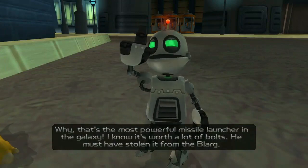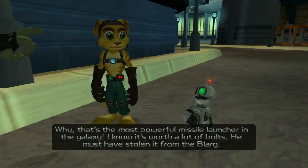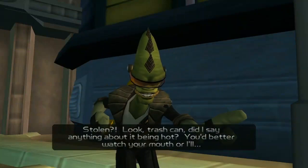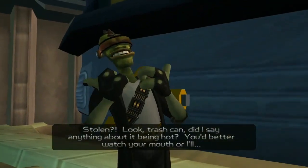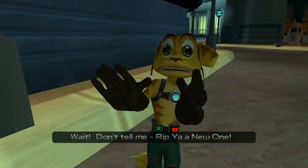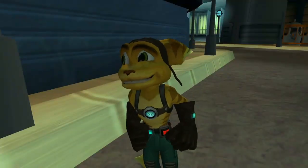Why, that's the most powerful missile launcher in the galaxy. I know it's worth a lot of bolts. He must have stolen it from the Blarg. Stolen? Look, trash can. Did I say anything about it being hot? You better watch your mouth, or I'll... Wait, don't tell me. Rip you a new one.